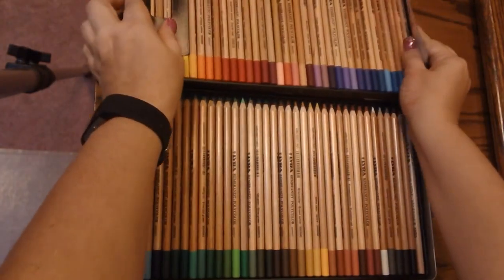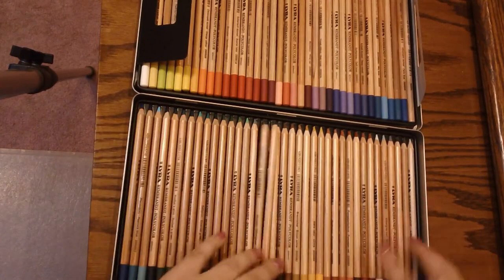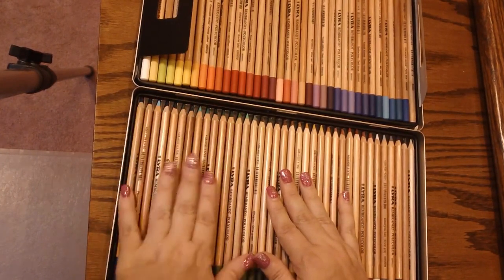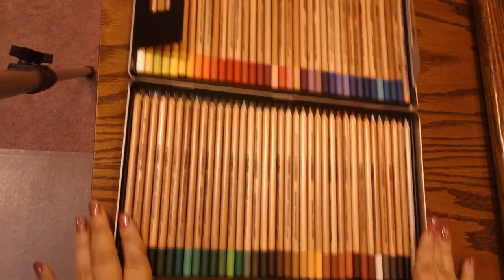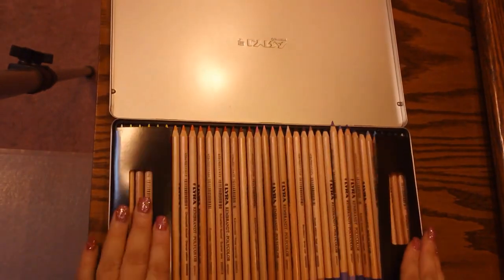Okay, so here's the first tray of them, and if I didn't say so, there are 72 pencils in this set, and I believe that there are two trays in here. Okay, so here is our second tray of pencils. So some really, really nice colors that you get in here. Okay, so go ahead and put these back.